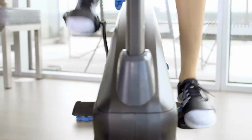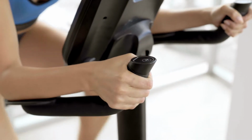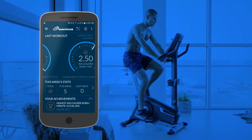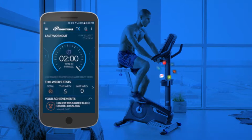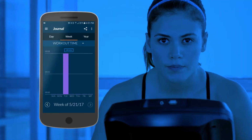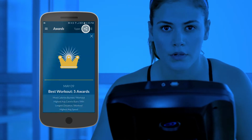to success. Looking to measure your results against your goals? No problem. The U628 is designed with integrated Bluetooth technology, so your workout data syncs seamlessly with the Nautilus Trainer app, as well as our connected partners. Track your progress week by week, earn awards, and share your results online.